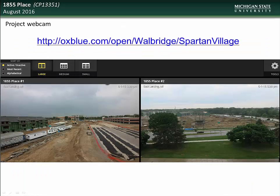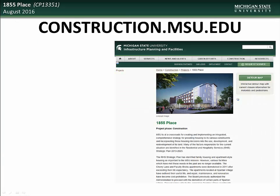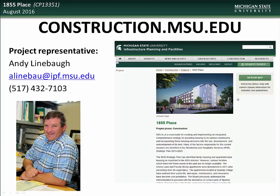For those of you who would like to follow the progress of construction on this project, please check out the live webcam site at the address on the screen. If you would like further information about this or any other project, visit the construction.msu.edu webpage. There you will find links to all current and past projects. Specific questions regarding the 1855 Place project can be directed to the project representative, Andy Linebaugh.